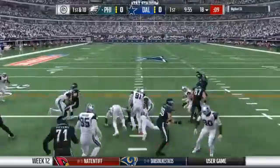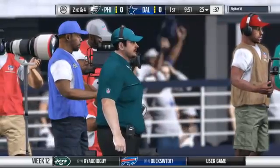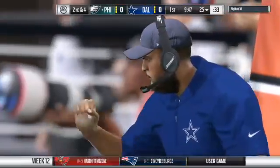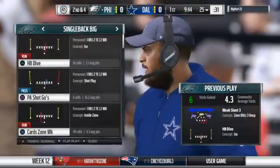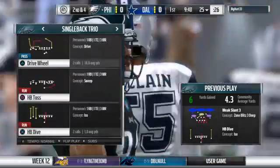Carry for Carlos Hyde. And he'll find some space up to about the 25. It's a 6-yard pickup, and it gets him to 2nd and 4. First play of the drive. Let's give credit all around. Excellent blocking, but the guy carrying the ball, he was the finisher. A really nice run.